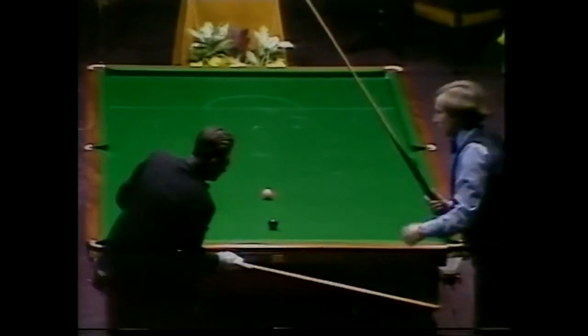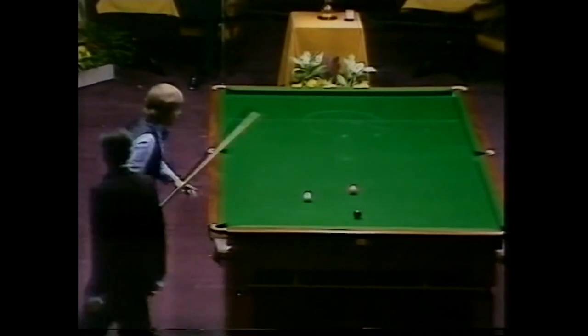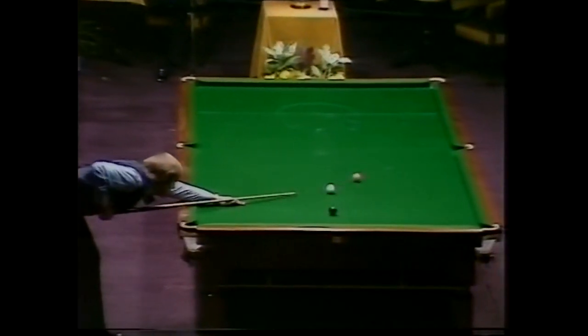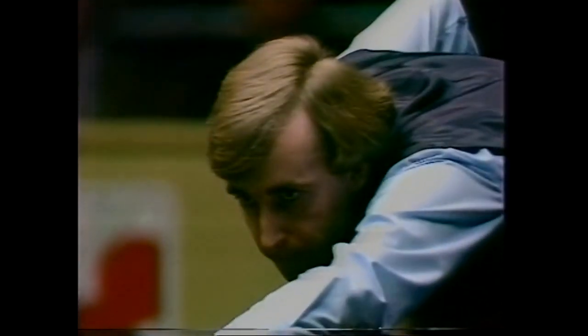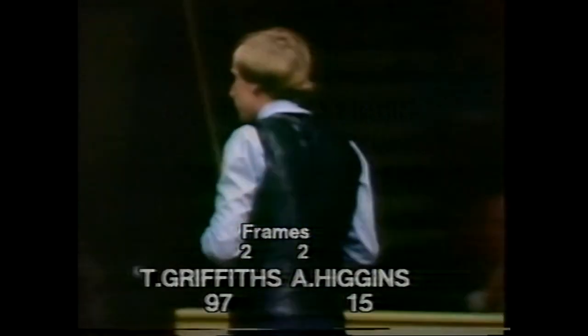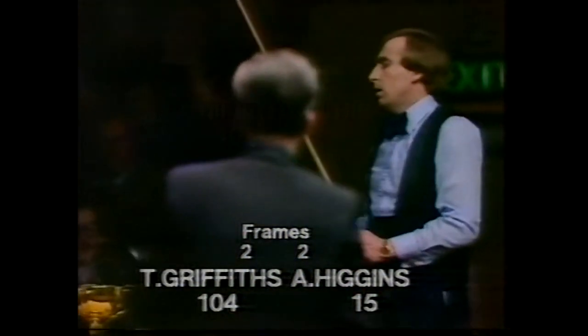The break goes to 64. 64. 70. A magnificent clearance then by the world snooker champion to go one frame ahead again of Alex Hurricane Higgins by clearing up that fifth frame with a break of 77 to take the frame at 97 points to 15. Well, again, a very long way to go in that.